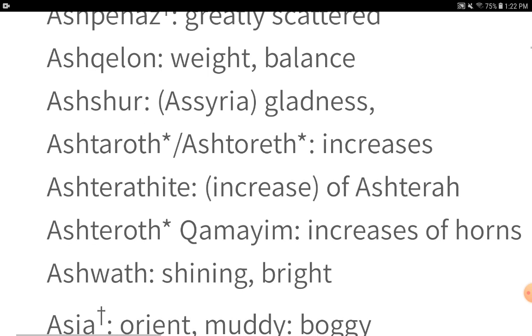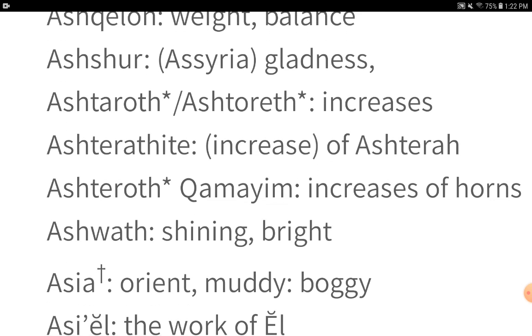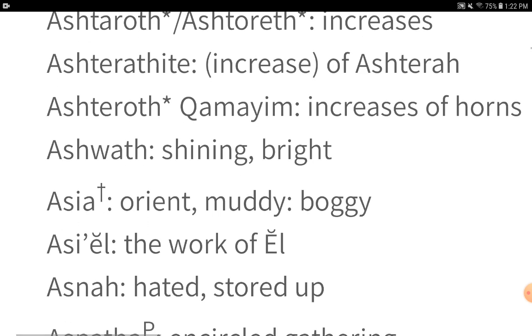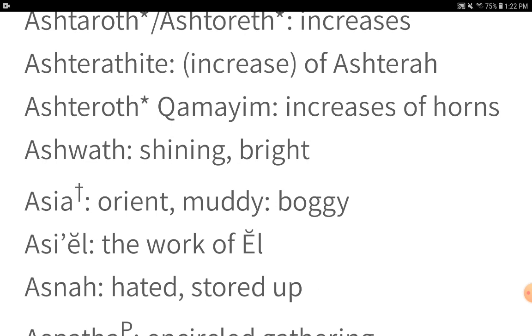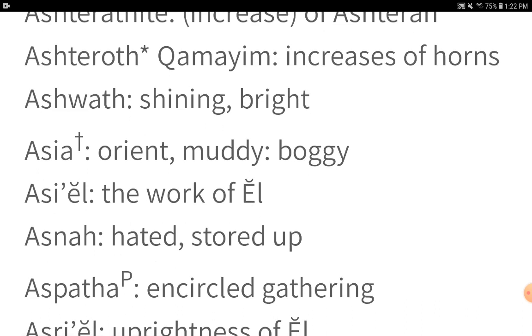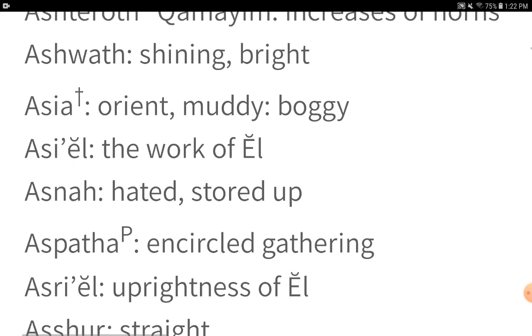Cabal Ashkelon, comma, weight, or comma, balance. Cabal Ashurger, comma, gladness. Cabal Ashroth, asterisk, space, slash, space. Cabal Ashtoreth, asterisk, comma, increases. Cabal Ashtolithite of Cabal Ashra, parenthesis, increase, parenthesis. Cabal Ashroth, asterisk, Cabal Karnaim, comma, increases, abhorrence. Cabal Ashwath, comma, shining, semicolon, bright.